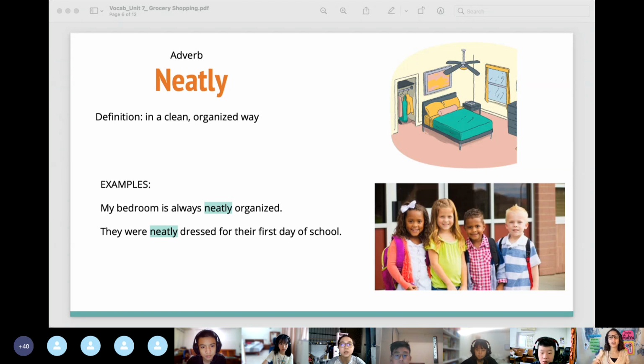Very good. So if we're looking at our first sentence and our first picture, your bedroom is always neatly organized. So that means it's clean. Everything is put in its place. It looks great, clean, and neat. You can also use the word neatly to talk about maybe your clothes. So we see these kids, they're neatly dressed for their first day of school. So their clothes are clean, they're nice, they are neatly dressed. Are there any questions about the word neatly?